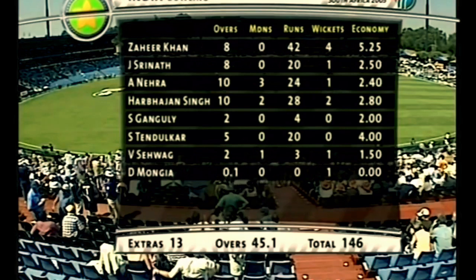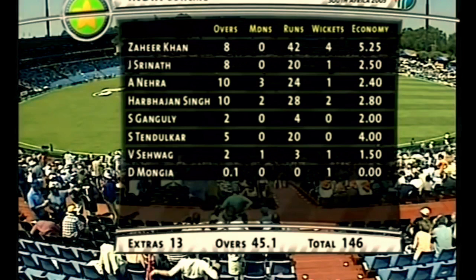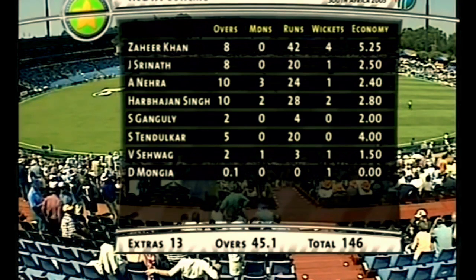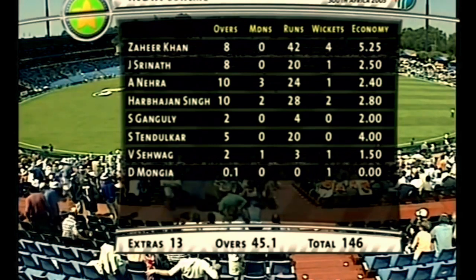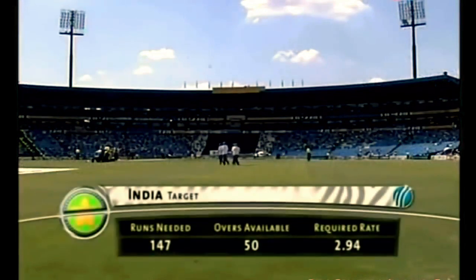That's the third time he's reached those career best figures, so he likes those numbers, that's for sure. Javagal Srinath did a superb job, 1 for 20, and also Ashish Nehra, 10 overs, 1 for 24. Outstanding pressure from those three enabled Harbhajan Singh to come into the attack and bowl his full 10 overs and pick up 2 for 28. And even Dinesh Mongia, just the one delivery, and he picked up a wicket with his very first delivery. So impressive performance from India, and they are in the box seats at the moment.